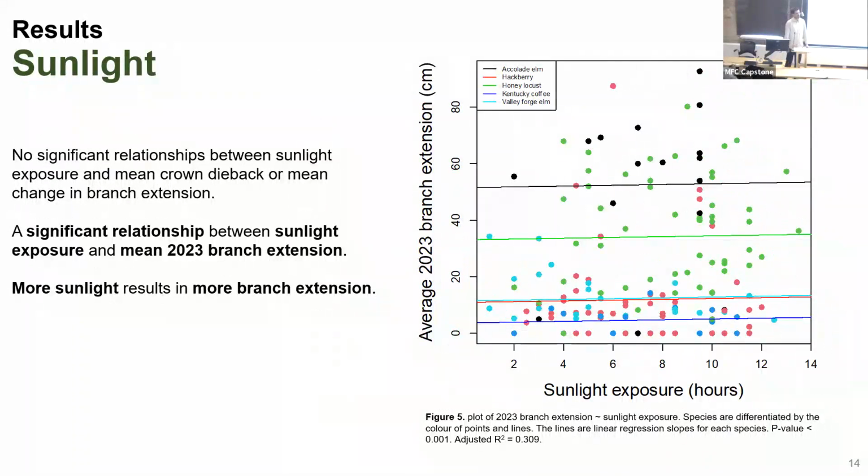We didn't find any significant relationships between the sunlight exposure and crown dieback or change in branch extension. But there was a slight significant relationship between sunlight and 2023 branch extension. As you can see from the slope, it's almost horizontal. So, but slightly positive. So as sunlight goes up, there's slightly more branch growth, but it's not really that strong a relationship. And so we found that overall, at least for these trees 1 year out from planting, sunlight doesn't have a major influence on their health or establishment.